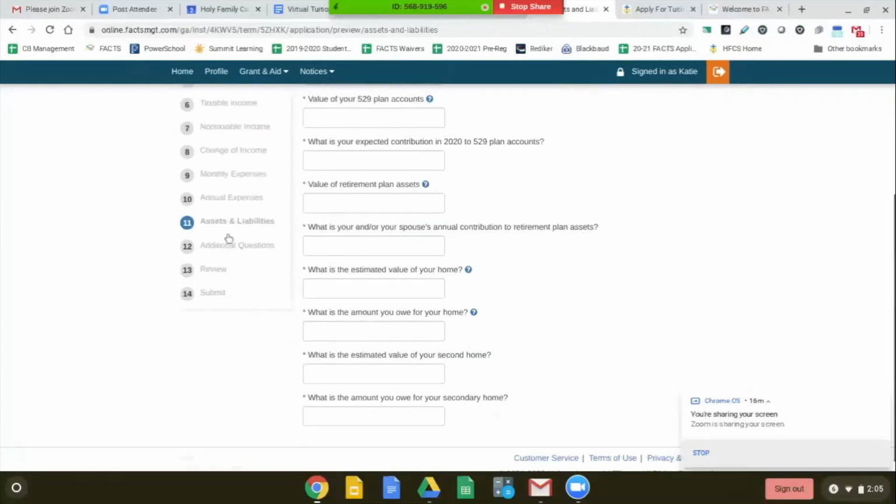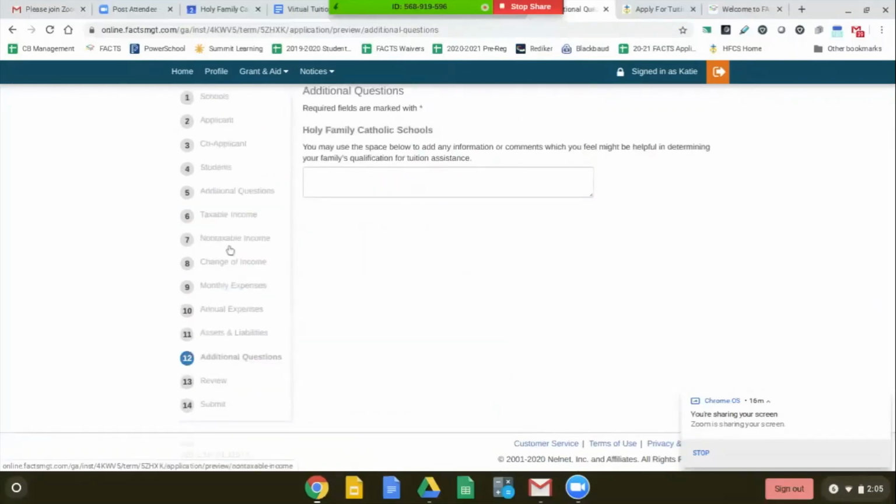And then additional questions. This is not a required question, but it's a place you can help explain anything in your application. If you have a special circumstance, or you're going through a divorce, or you were laid off due to COVID-19, anything you need to explain, this is the spot to put it.